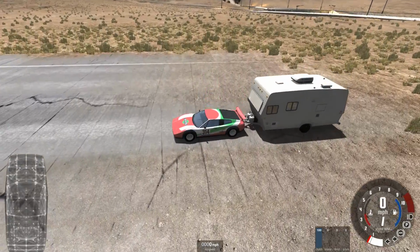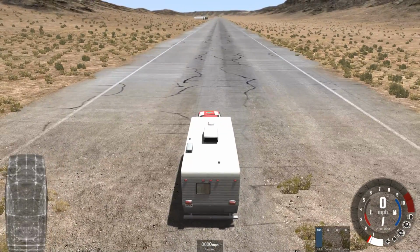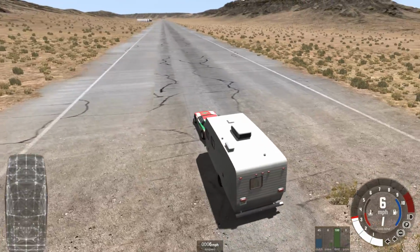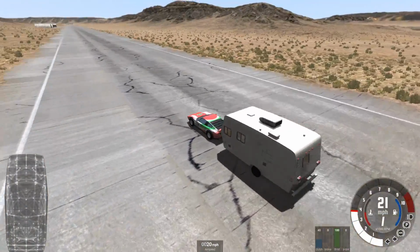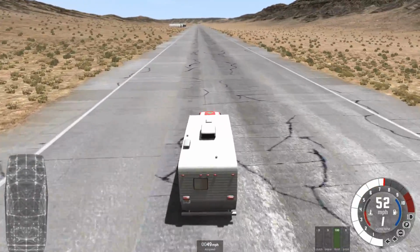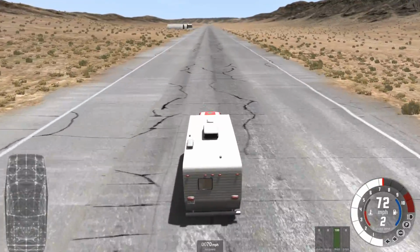Unfortunately, we don't have all-wheel drive, and I do fear that the caravan may start swaying a lot more when it's being towed by this Italian supercar. We're going to give it a go. It wasn't the most lively of starts. I was expecting a lot more wheel spin from the Bolide, but never mind, we are underway now.